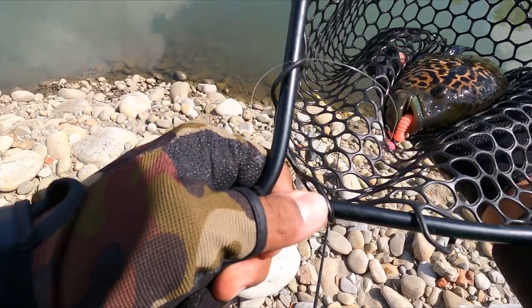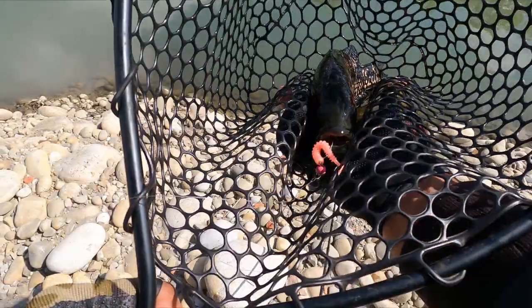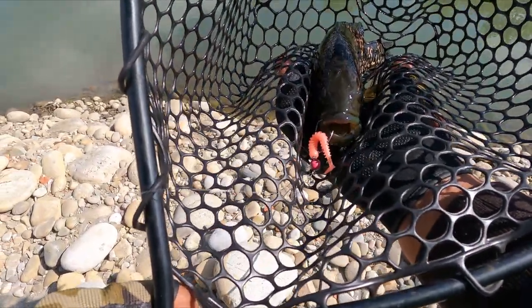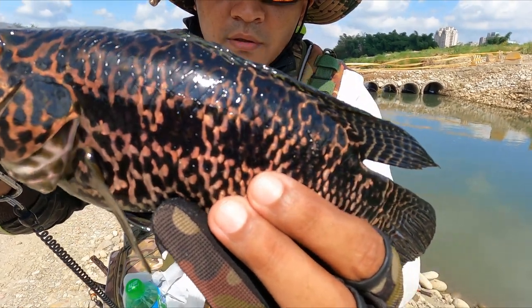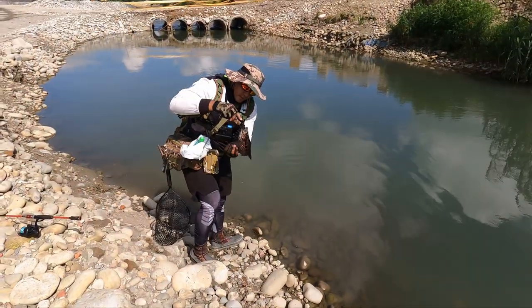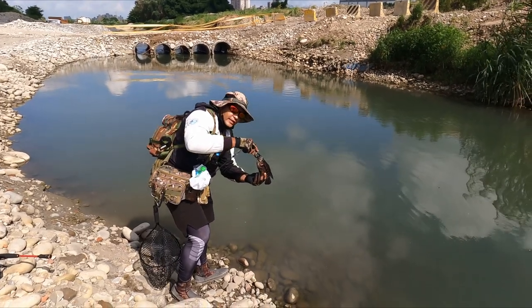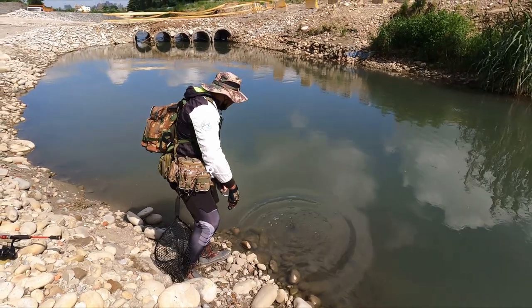Really stoked and chuffed with this one. Yeah, I'm gonna get him unhooked and then get him back. Check in the corner of the mouth. Well hooked. Yeah, cool looking fish. Camera. That's good. Yeah. So there's a little jaguar cichlid. Let's get him back and see if we can get some more.